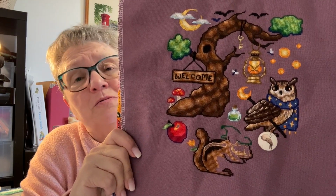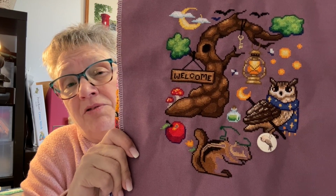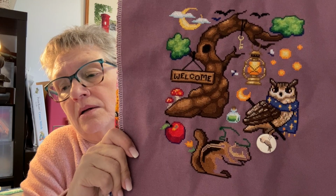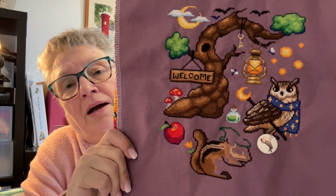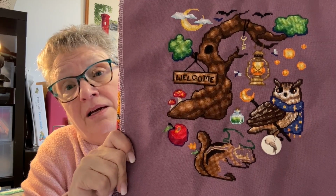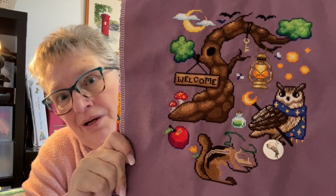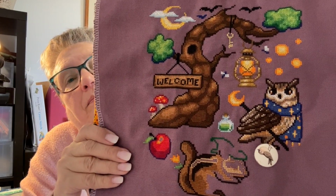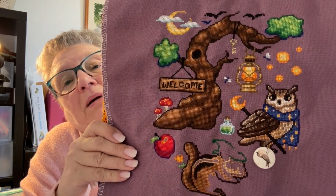The fabric is beautiful. It's a 32 count Wild Orchid from Zweigart. No, Wild Orchid Lugana. I love Lugana. I love working on Lugana. I much prefer this than linen, but I like linen too. Don't get me wrong, but I love Lugana. And the colors are just completely bouncing off this.